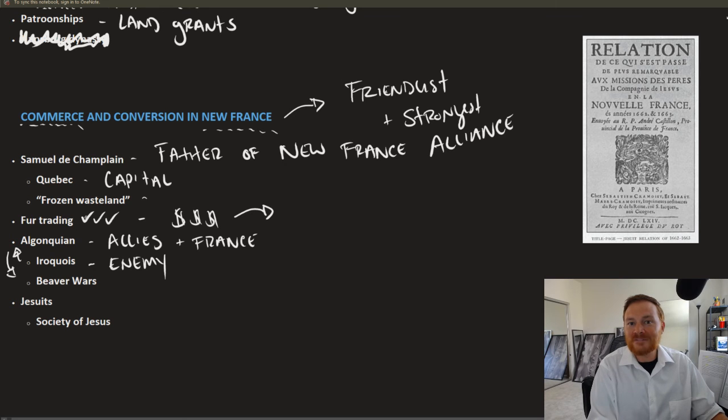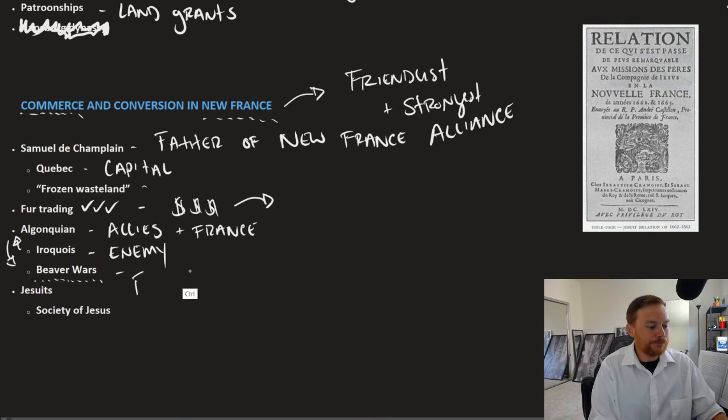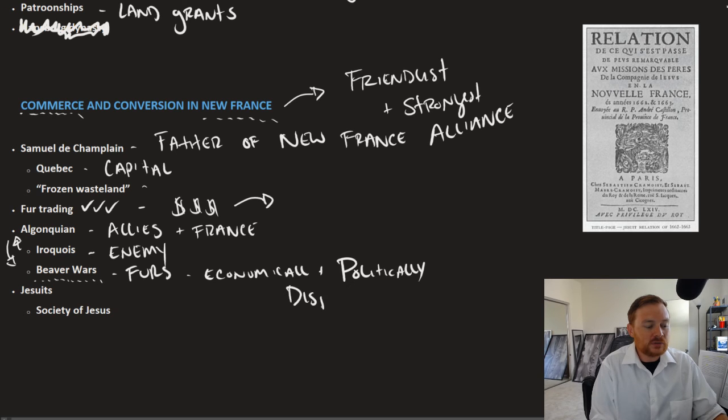Because the trading was so valuable, the French fur trade really exacerbated the demand on natural resources that were available. Essentially, beaver skins, beaver pelts were much more in demand. It led to conflicts between Native American groups. We call these the Beaver Wars. These are the wars over the furs. And it kind of goes to show you how European settlement and colonizing of the New World could be both economically, so we'll write this economically, and politically disruptive for Native American groups and tribes, and certainly the influx of trade goods helped to do that.